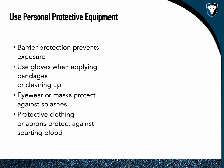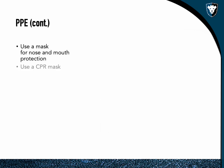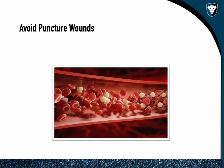We also have protective clothing like aprons or something like that can protect against blood. You can use a mask for nose and mouth protection. You can also use a CPR mask when you give CPR. This avoids your mouth coming in direct contact with their mouth. Be prepared to use impromptu barriers such as a garbage bag, plastic, any paper you might have, or your shirt. Just something to avoid direct contact.